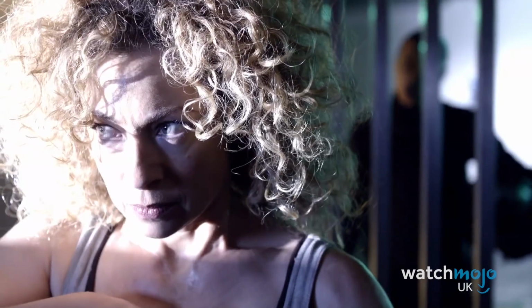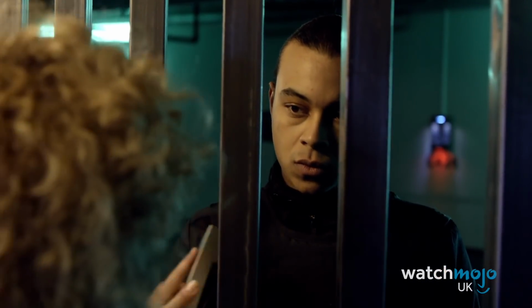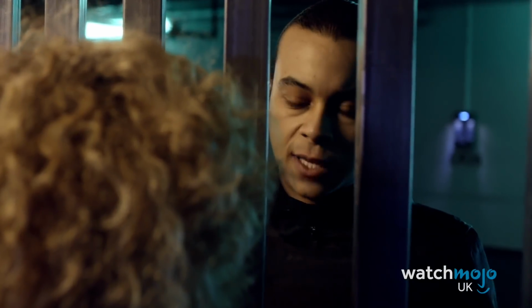This particular gadget is one of River Song's preferred methods of defense. To use it, simply apply the lipstick as normal, kiss your intended target, and watch as they hallucinate.